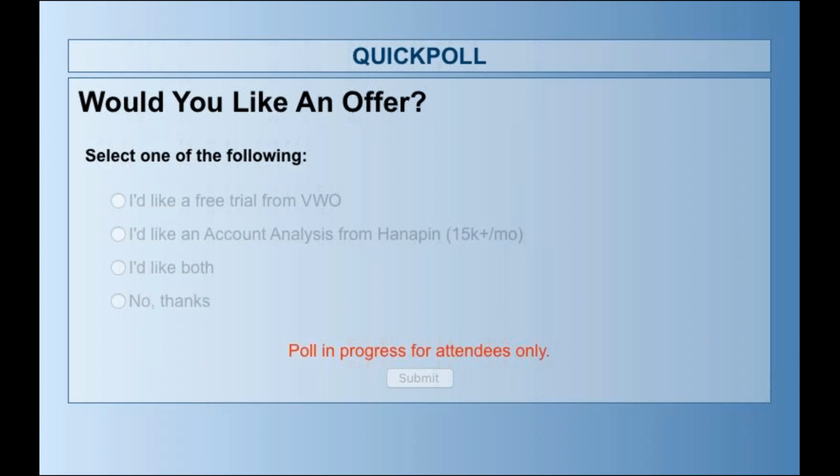So I know on PPC Hero, we've got at least one of our Excel templates that we use to build ads. So if you can't personally find that, dear question asker, please reach out to me on Twitter or my personal email, kate.wilcox@hanapinmarketing, and I will send it to you.